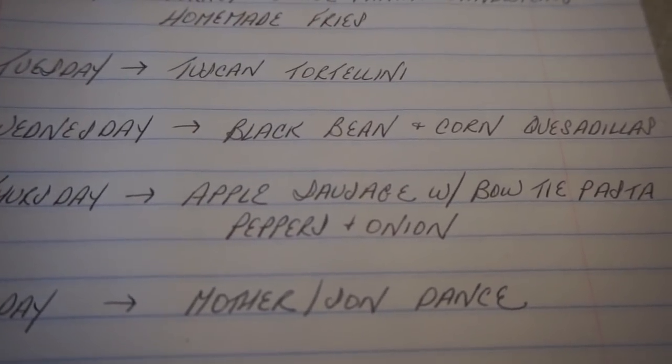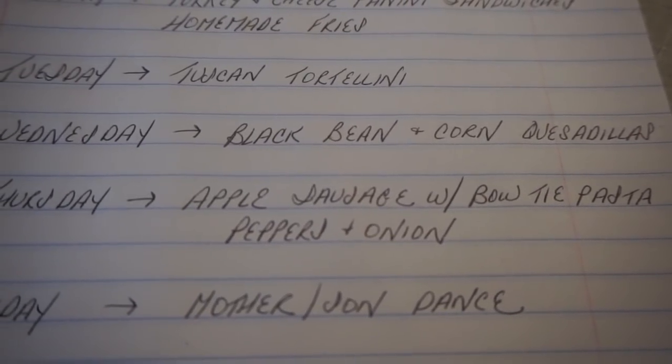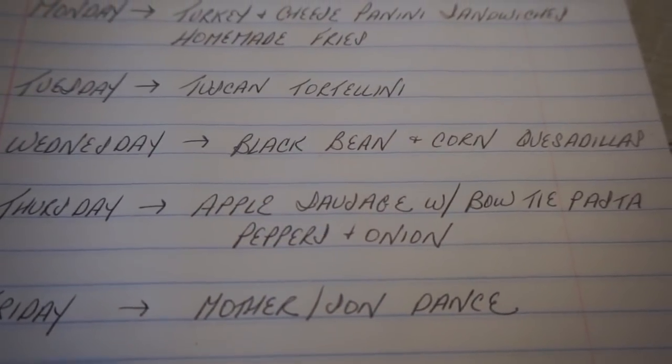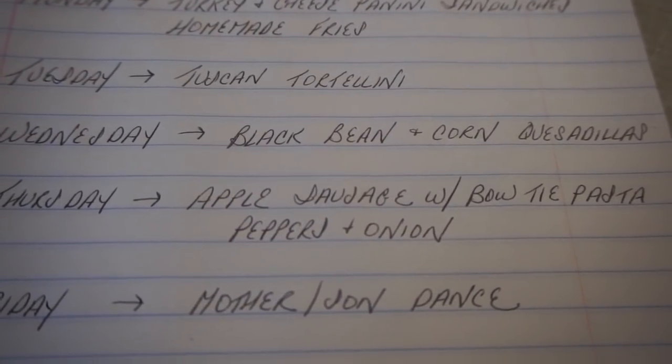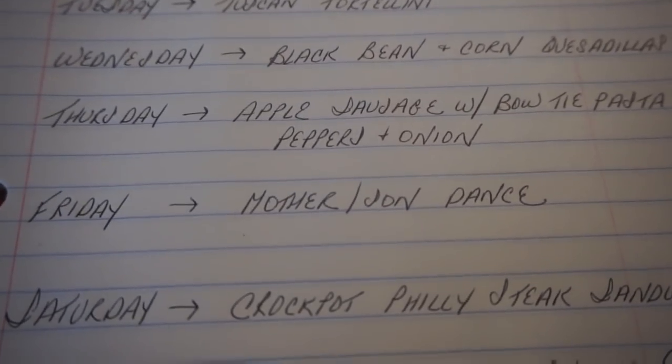Thursday is going to be that apple sausage with the bow tie pasta, peppers, and onions. And that is really all you need with that meal. We've even had it before where we didn't have it with pasta or rice. We just had the meat and the veggies, and it was super, super good.